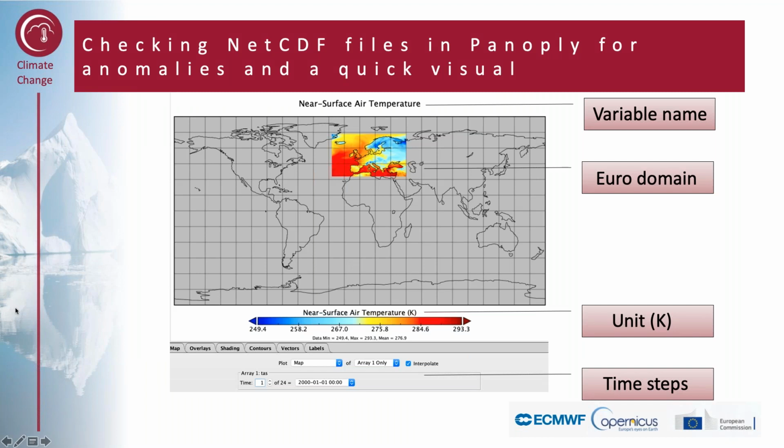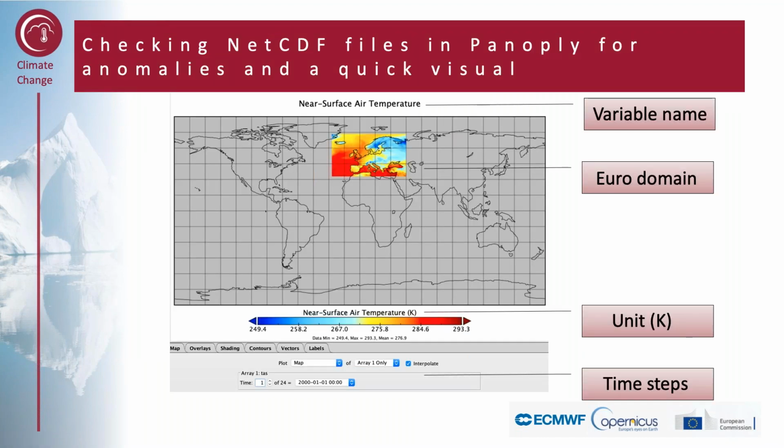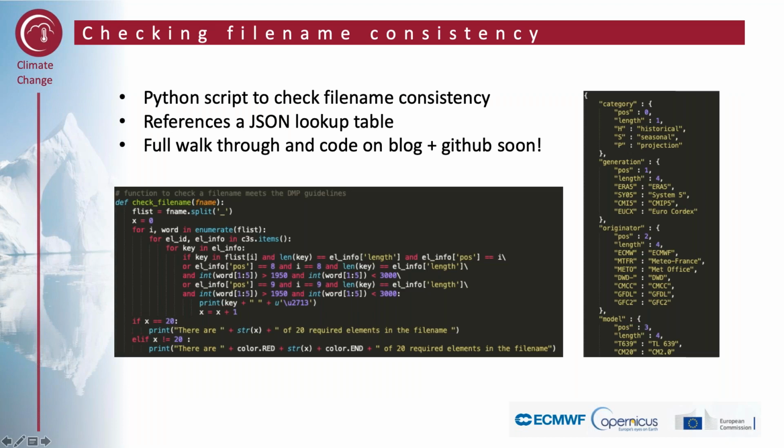So that's how I would quickly check some data I've downloaded from the CDS. In terms of our role creating an operational system for C3S Energy, I've used Python to create a small script to check if the file names are correct. We can check visually using Panoply whether it looks okay, but in terms of our operational system, we need to find a way to make everything automated eventually, so we don't have to open things like Panoply and we don't have to check things by hand. So the idea is to write automated scripts to do this for us.